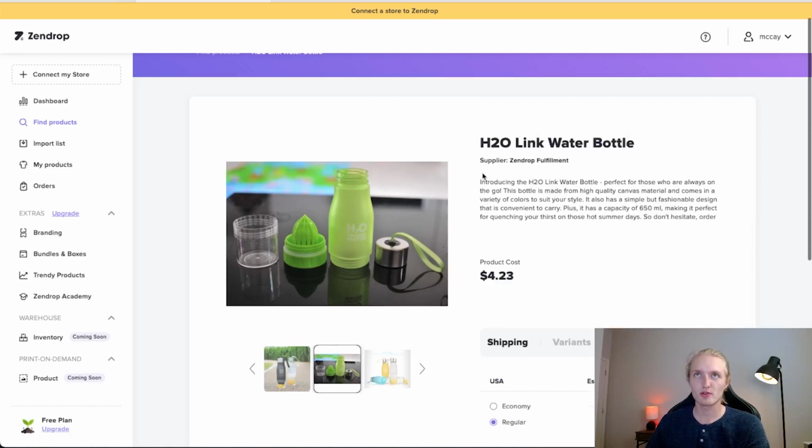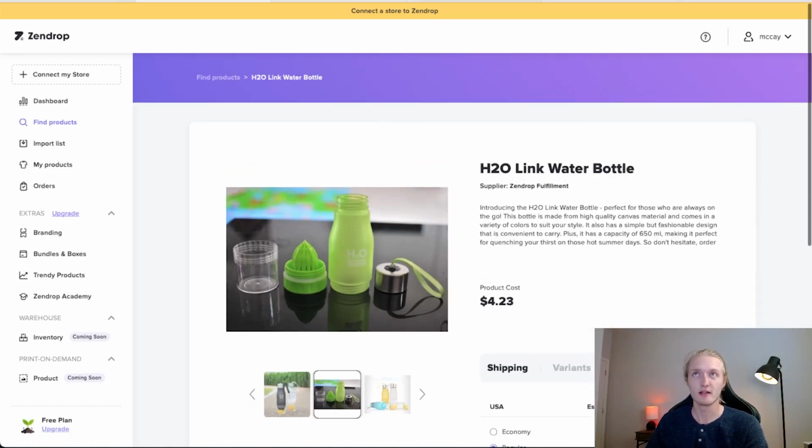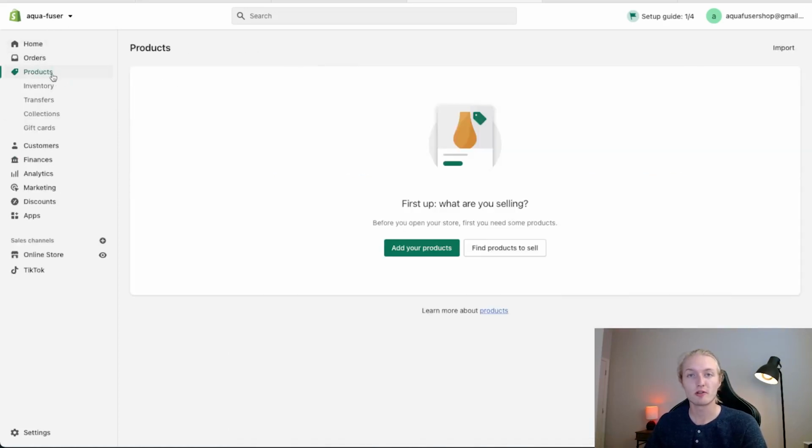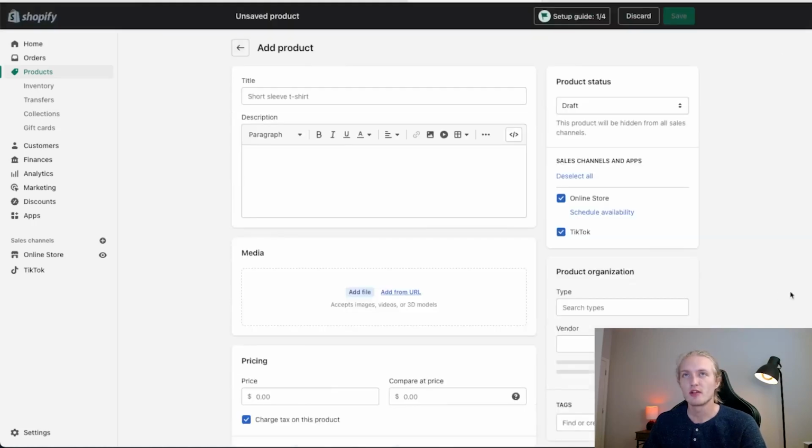So for today, we're just going to be manually adding the product to the back end, just so you can get a better understanding of how to add the product. So if we go to our Shopify dashboard and click the products tab, you should see this blank thing here, and you're just going to want to click add product. Now I went ahead and downloaded all of the products off the supplier's website.